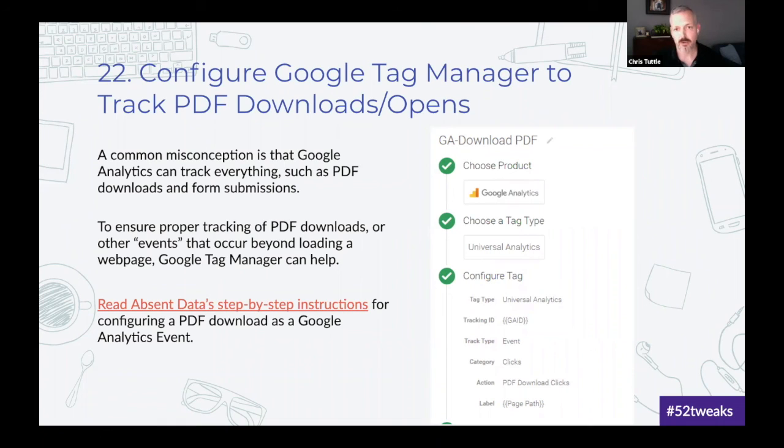So we've all seen that. We access a PDF on a website, it opens up a new tab, and now that PDF is in a tab, and we try to remember how to download it to our computer because we all want to save that PDF. That action of opening that PDF or downloading that PDF is not tracked automatically in Google Analytics.